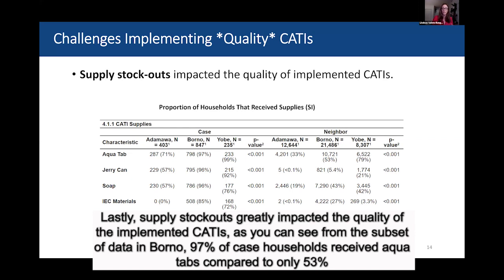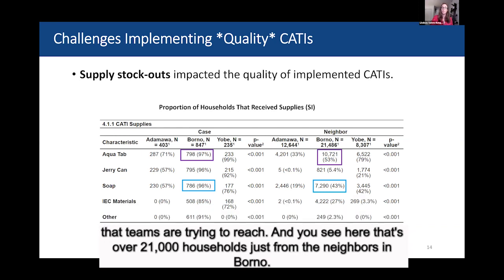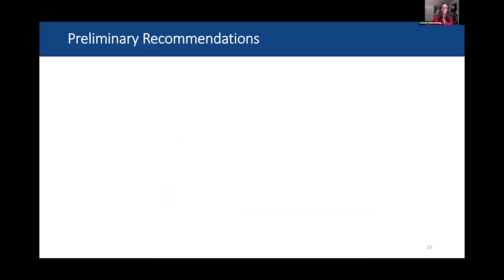As you can see from the subset of data, in Borno, 97% of case households received aqua tabs compared to only 53% of neighbor households. And similarly, 96% of case households received soap compared to only 43% of neighbor households. And so this is, in part, due to challenges in supply chain, but also due to just the sheer number of households that teams are trying to reach. You can see here that's over 21,000 households just for neighbors in Borno.